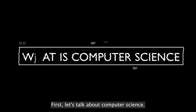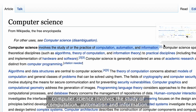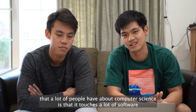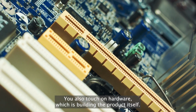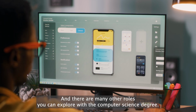First, let's talk about computer science. According to Wikipedia, computer science involves the study of computation, automation, and information. The basic stereotype that a lot of people have about computer science is that it touches a lot of software, touches a lot of coding. So computer science is not limited to just the software. It also touches on hardware, which is building the product itself, and product manager, which is editing the product. And there are many other roles where you can explore with the computer science degree.